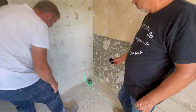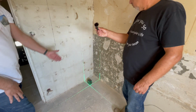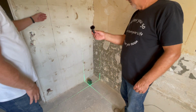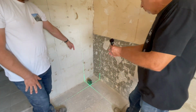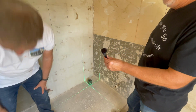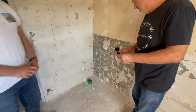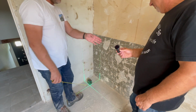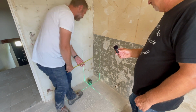There we go. So this cross line this way is, we now know, parallel to this wall. I understand. So then when I'm going to measure this one, which I can see from here, it's super not square, if that's a thing. So we'll take 3 measurements just to be sure, and see how we go from there.